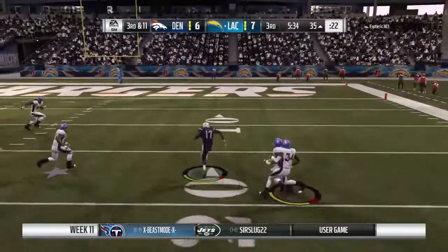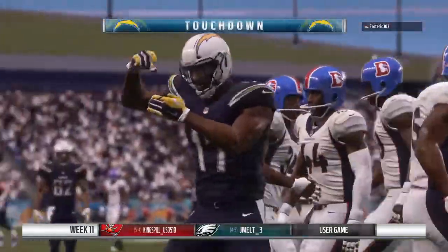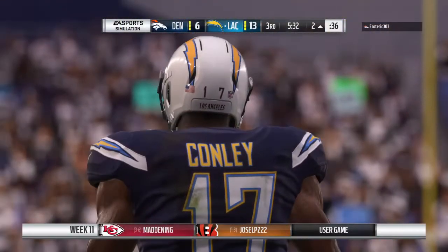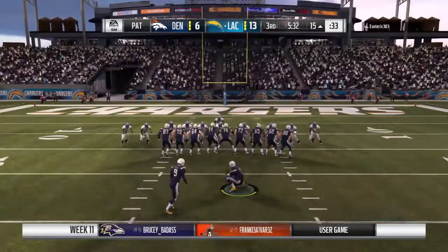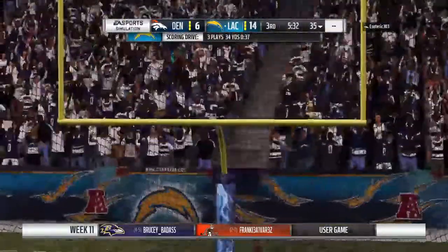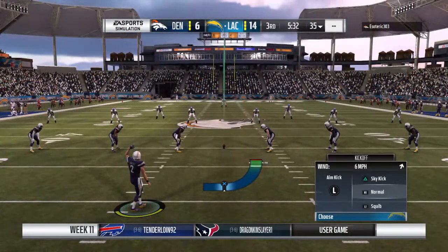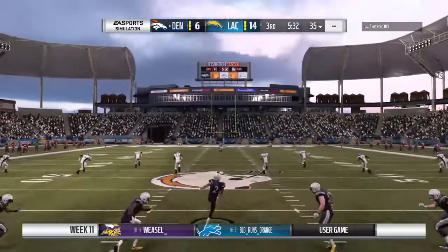And able to find Conley. And all the way in for a Charger touchdown. Chris Conley with touchdown number 8 on the year. And the Chargers find a way to stretch their lead. Everybody likes to see the long ball thrown, but when you throw it underneath and you see someone catch the ball, secure it, make their moves, and then turn it into bigger plays, that's a lot of fun to watch as well. Set now to kick this one away, and off it goes.